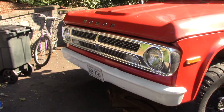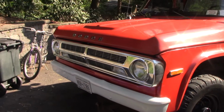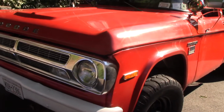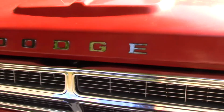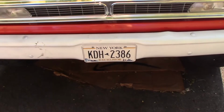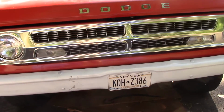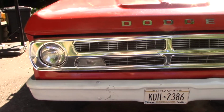So here's the front. This is, like I said, all original paint except for the stuff on the doors where they covered up the logos. It's not perfect by any means, but considering it's original, it's really not bad. It looks like something was sprayed on it at some point, I'm not sure. But big old Dodge logo. New New York plates, which is kind of nice. They're a hell of a lot better than those ugly navy blue and yellow ones.